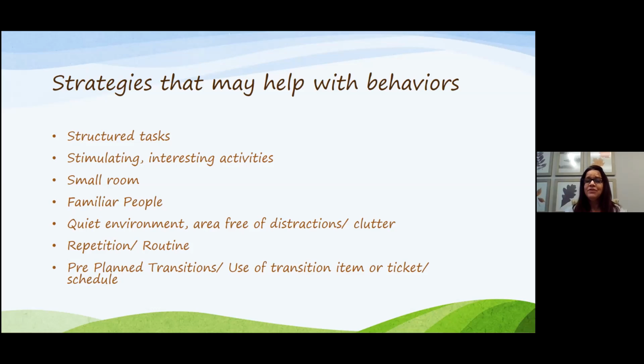Typically, what helps with behavior is being in a smaller room or area, being around familiar people, a quiet environment that has a decreased amount of toys. Typically what I'll tell my parents, instead of letting a child have a big basket full of toys, is to only bring out one or two toys at a time, so they have fewer things trying to get their attention. I also talk to the parents that I work with about turning the child away from distractions, turning off your TV if you're working in a room with the TV, or having the child turn away from the TV to be able to do some tasks.